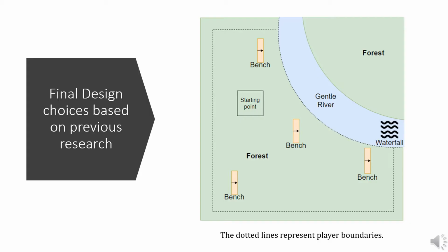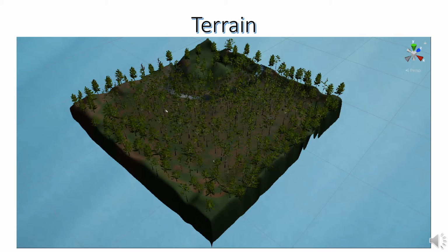Here you can see an overview of the final design choices of the environment we implemented. There are two components to terrain design. First, the composition of the terrain, or how the terrain will look with respect to its elements. Second, the elevation of the terrain, or how the terrain is shaped. The terrain was created with beech trees and debris placed throughout the forest.